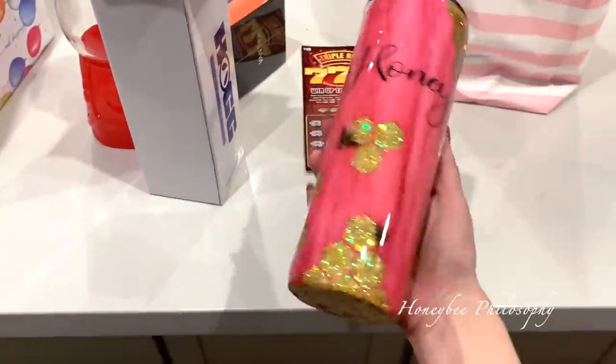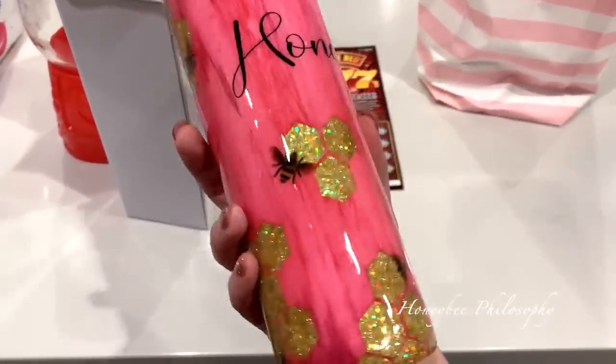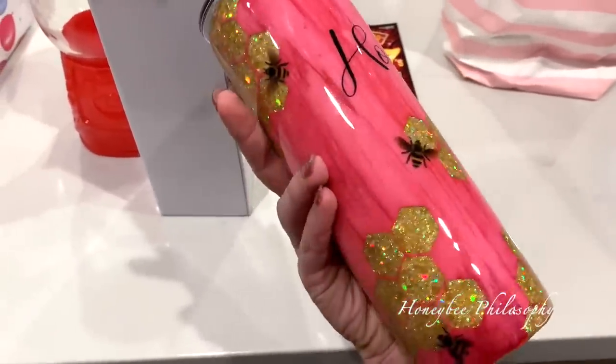So it's pink, since my favorite color is pink. And then it says Honeybee. And then it has little Honeybee glitter accent details to it. Isn't it so fun? I love it. I think it's so unique and fun.